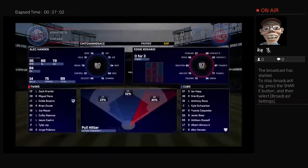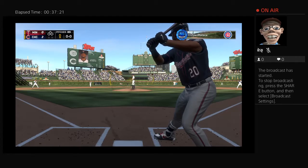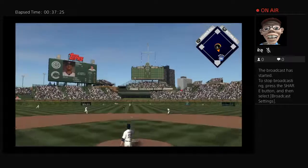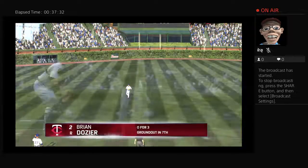Now in the box, Eddie Rosario. Left fielder, Eddie Rosario. First offering on its way. High fly ball out to straightaway center. Happ sprinting after it. He tracks it down. A nice running play, and there's 1 away.